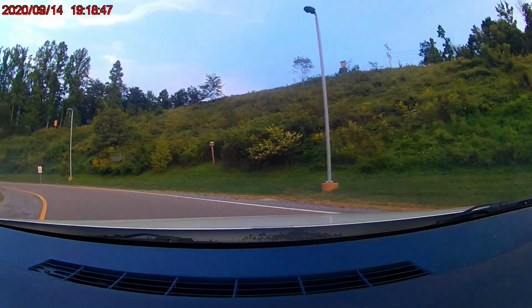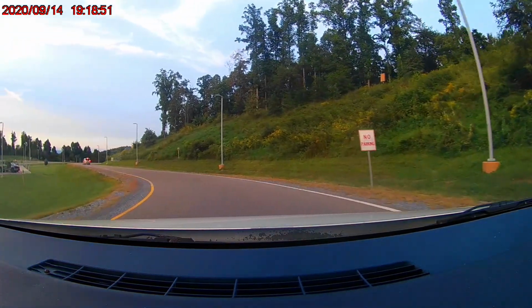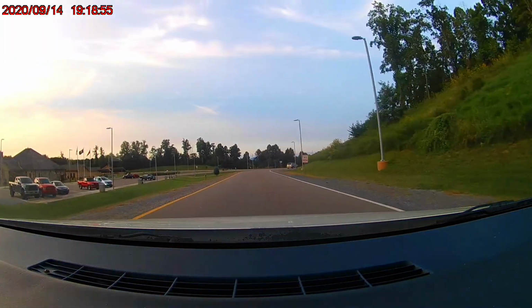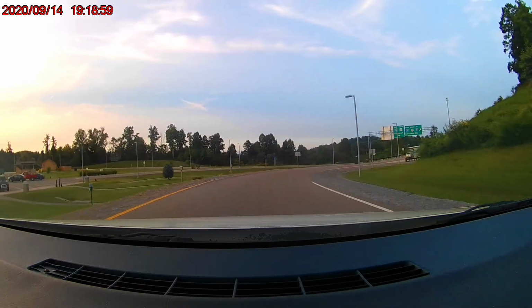I'm using my Activon CX action camera for a dash cam. How does it look? Looks pretty decent to me.